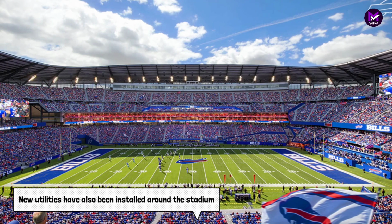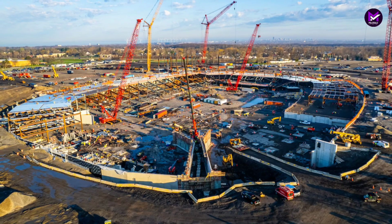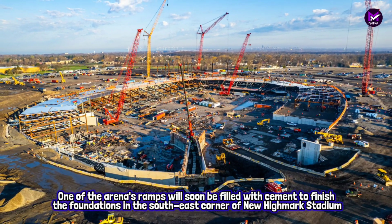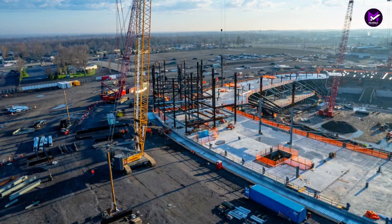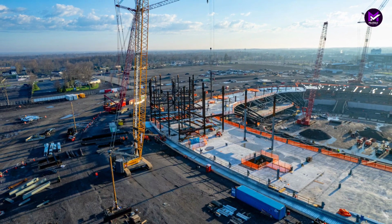It will replace the Bills' existing stadium of the same name and is expected to open in time for the 2026 NFL season. The 62,000-seat stadium is being built adjacent to Erie Community College's South Campus, across the street from the existing Highmark Stadium, which will be demolished following the completion of the new stadium.